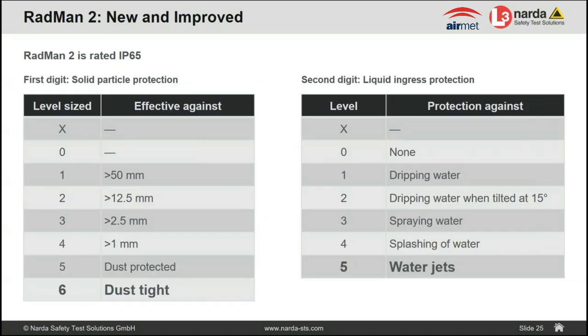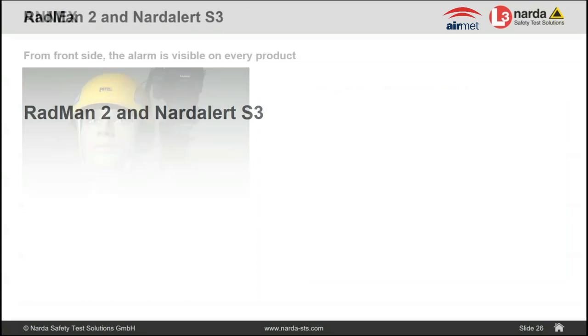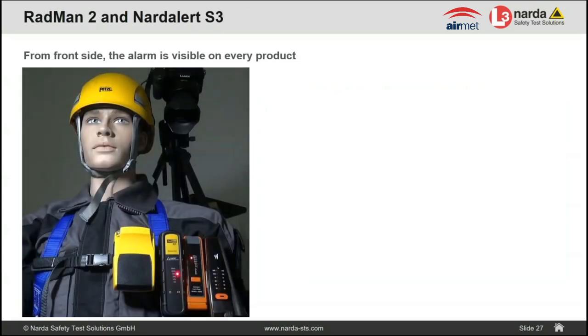so it's dust tight, and it can also cope with water jets. A little comparison about the two available models we have today on the market, the RadMan 2 and the Narda Alert S3.